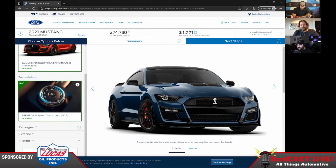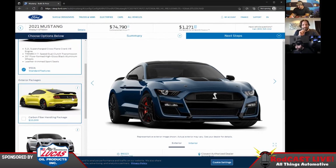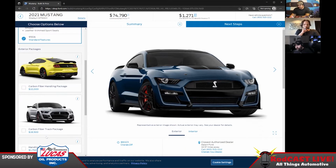Okay. So that's all our options. We don't have a choice. Yeah, I mean, so packages. Carbon fiber handling package or carbon fiber track package. Well, we've got to investigate what each offers you. Let's throw it on there.